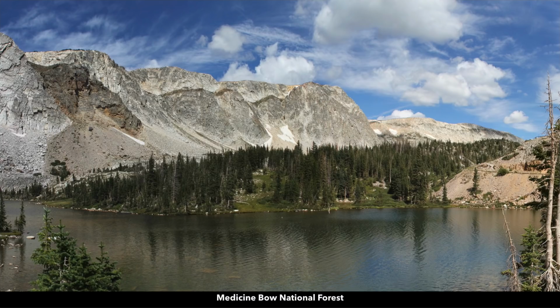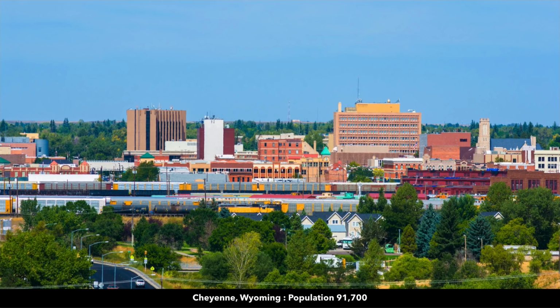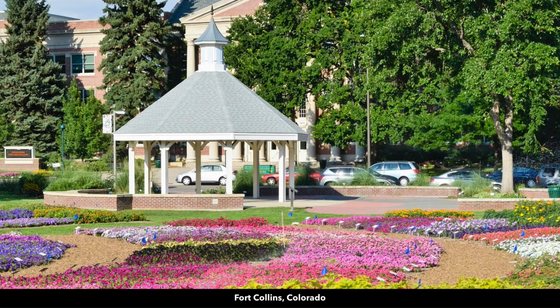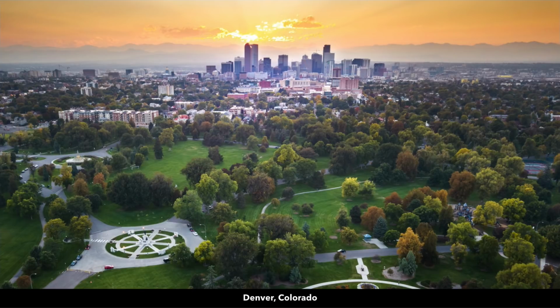About 2 hours and 30 minutes to the Medicine Bow National Forest. Then just about 2 hours and 30 minutes to Cheyenne, Wyoming. Again, Cheyenne has a population just under 100,000, and it is the largest city in Wyoming. About 2 hours and 50 minutes to Fort Collins, Colorado, which has a population of about 150,000. Then just under 4 hours to Denver. Denver and the metropolitan area have a population well over 1 million. And in Denver, you'll find an international airport with direct flights from most major cities in the United States.